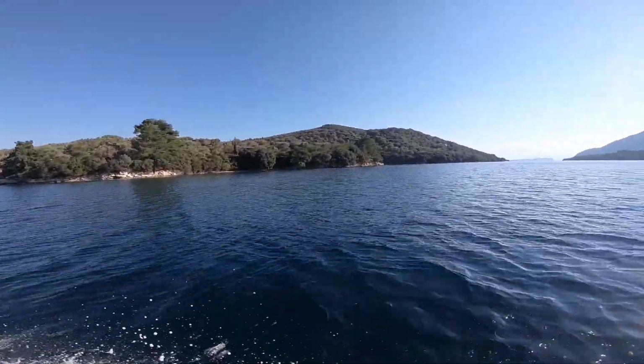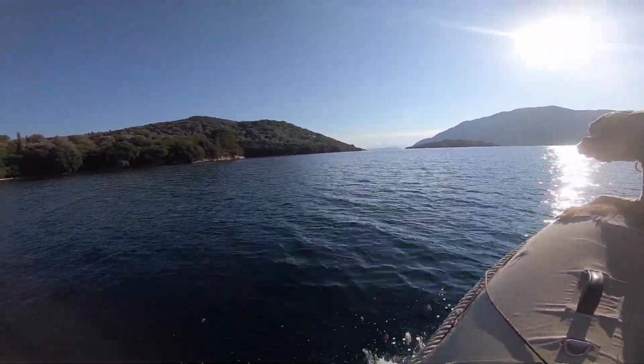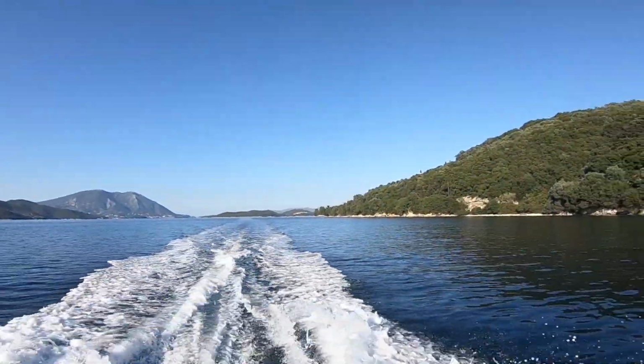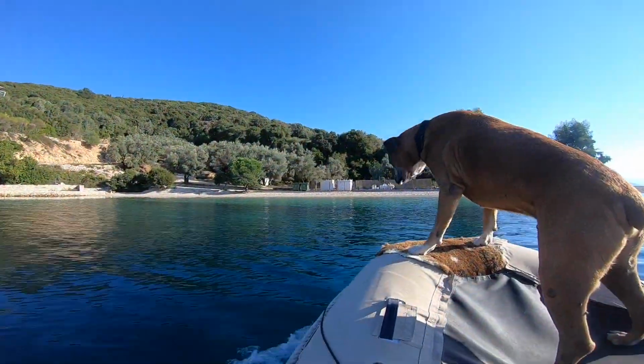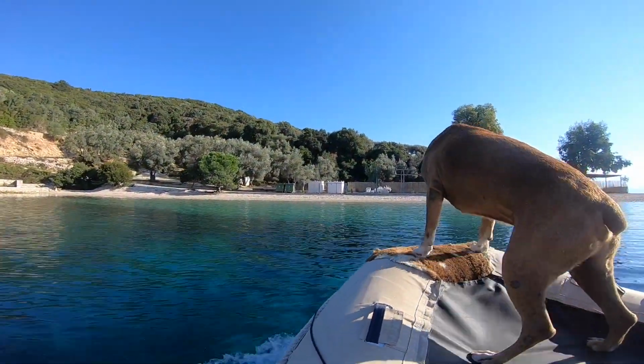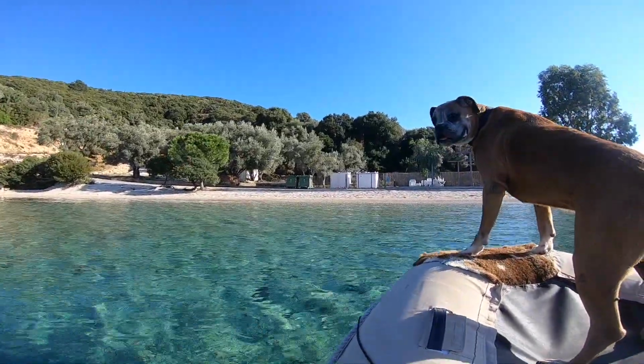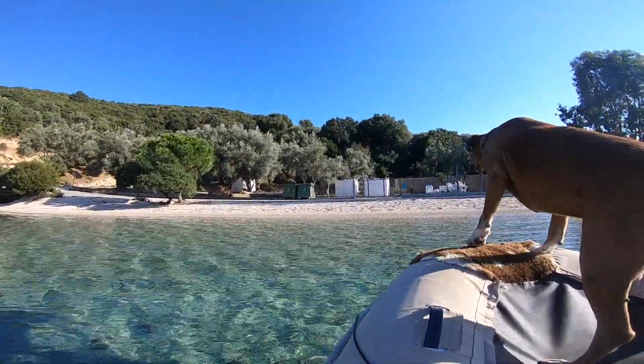And that's the thing with having a dog on board. You do have to get up and get off every once in a while to take him for a run. Are we going round the island then? There's another nice beach just there. How's that for you, Pupster? I don't see any seals.